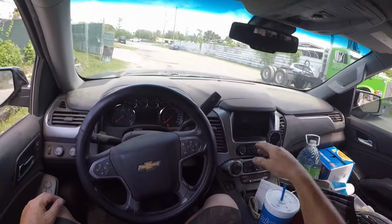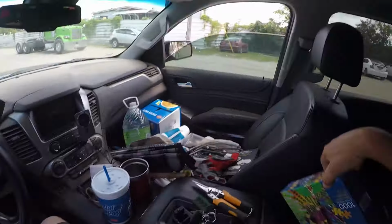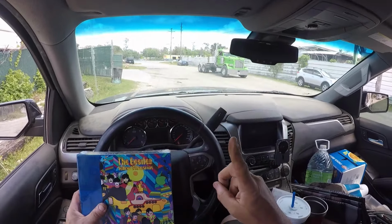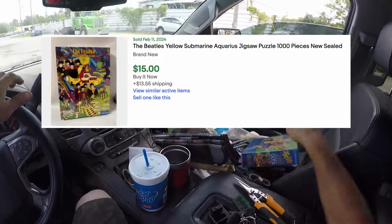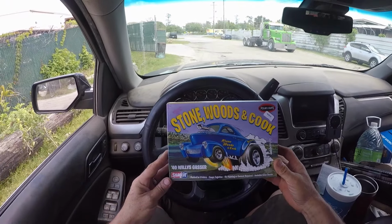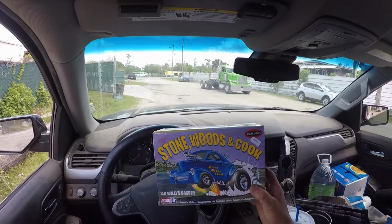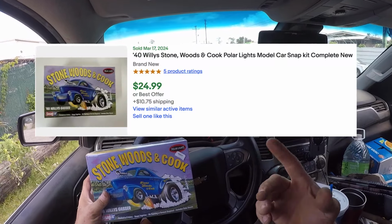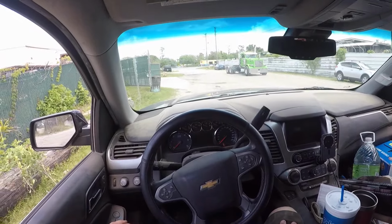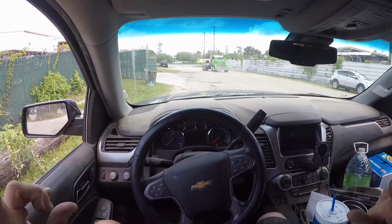All that stuff in the back, just to give you an idea, I put them back here because I wanted to keep track of them since I looked them up. We looked up the brand new Beatles Yellow Submarine puzzle. This one sells for around 15 to 25. And this one here is a little model that you put together. Again, it's brand new, sealed in the package. I think this one sells for like 15 plus shipping. This is just two items that I looked up. I looked up a couple other things, like the Rock'em Sock'em Robots, people part those out. Again, I don't even know if it's the vintage one or not. I gotta find the date on it.